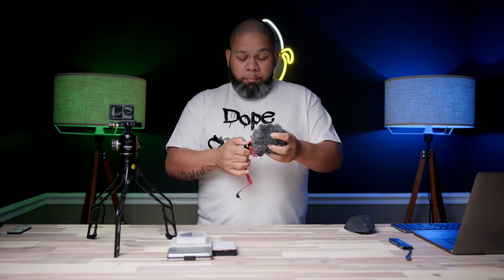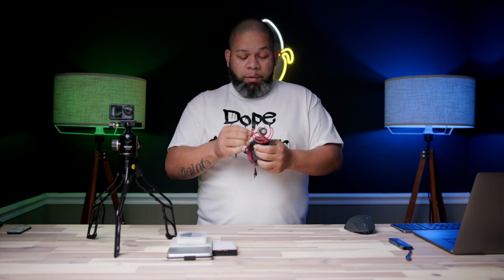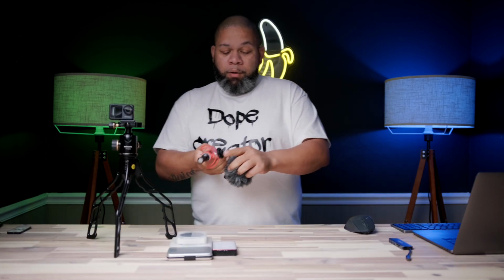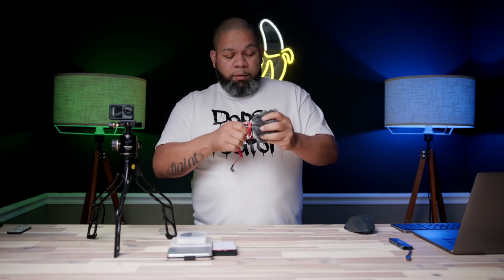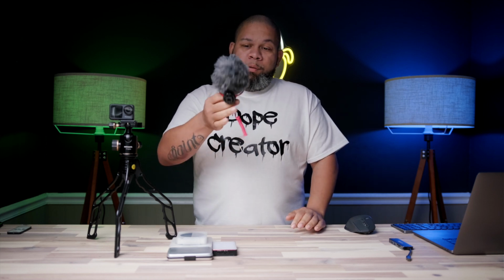So really no frills about it. It's just a nice microphone. Comes with a Rycote, however you say that, little shock mount. Cold shoe mount here on the bottom to insert that into the hot shoe on top of your camera. And then also this little dead cat kind of windscreen that comes with it as well.